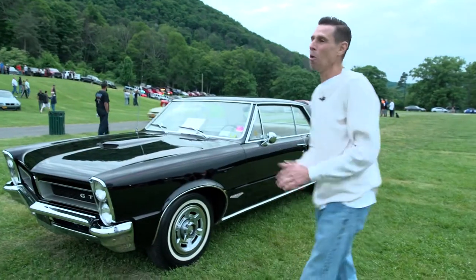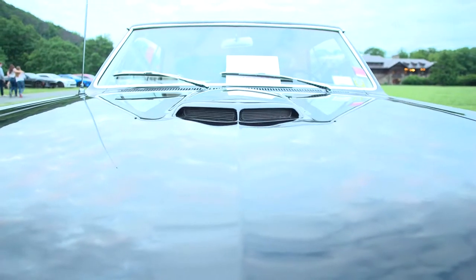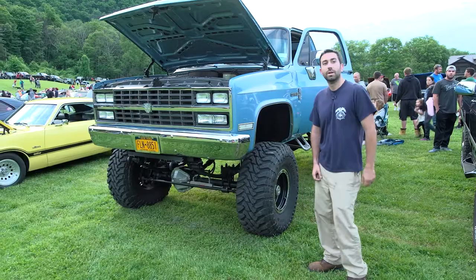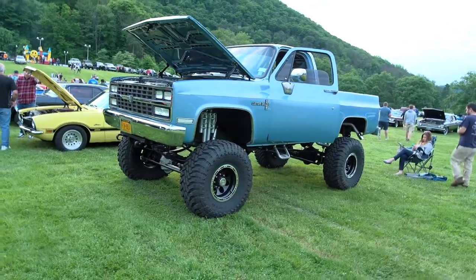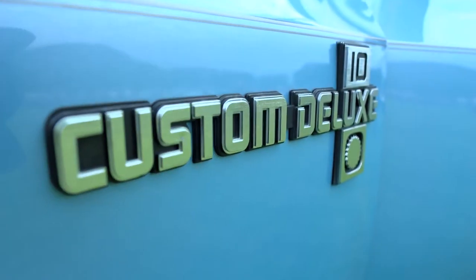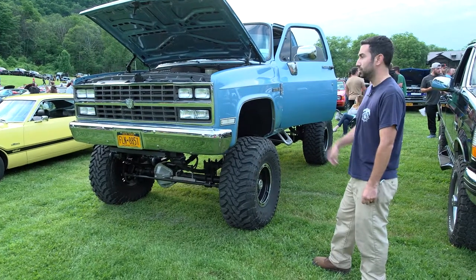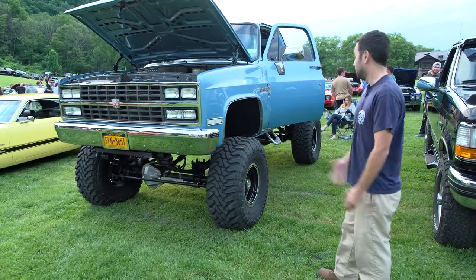I've been coming to the show, oh my goodness. Probably, if it's not 20 years, I'm here 20 years. Hi, my name is Salvatore Sferlaza. I'm from Glen Rock, New Jersey. This is my 1986 Chevy K10. I've had it for 6 years now. I got it in stock form. It didn't have an engine. And from there, it morphed into this.